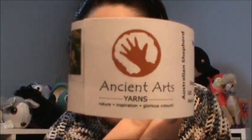This is the yarn I got a few weeks ago. I have the tag here. It's Ancient Arts Yarns, so that's their logo. And this is part of their Woof collection. So it's yarn they dye based on different dog breeds. They had Chocolate Lab, Border Collie, I think there was a Dalmatian one. So this one is for Australian Shepherd. There's a little picture of an Australian Shepherd.